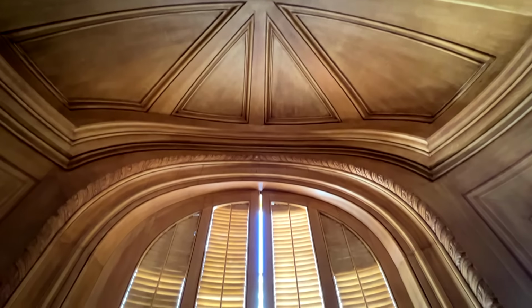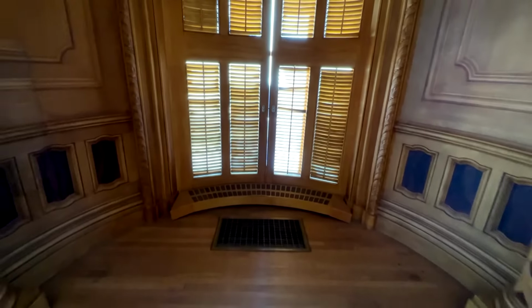Here, one last feature I want to show you in the music room are these incredible curved shutters that actually go back into the wall.